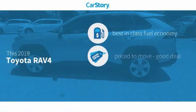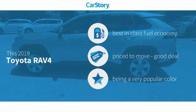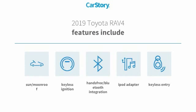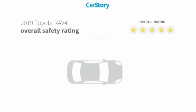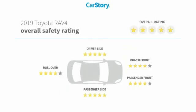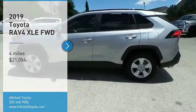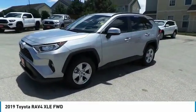Car Story research indicates this vehicle as having best-in-class fuel economy. A good deal. Features also include keyless entry, keyless ignition, iPod adapter, hands-free Bluetooth integration, sunroof and moonroof. With these ratings, make a great choice today with the 2019 RAV4.